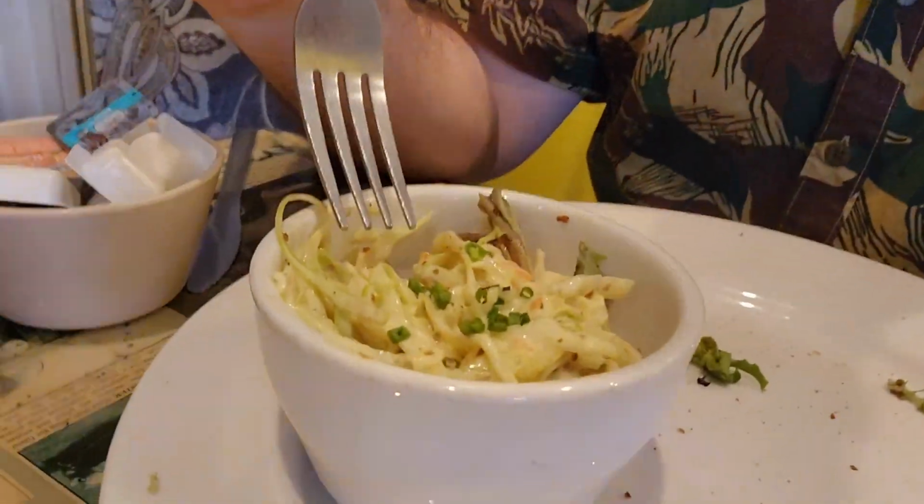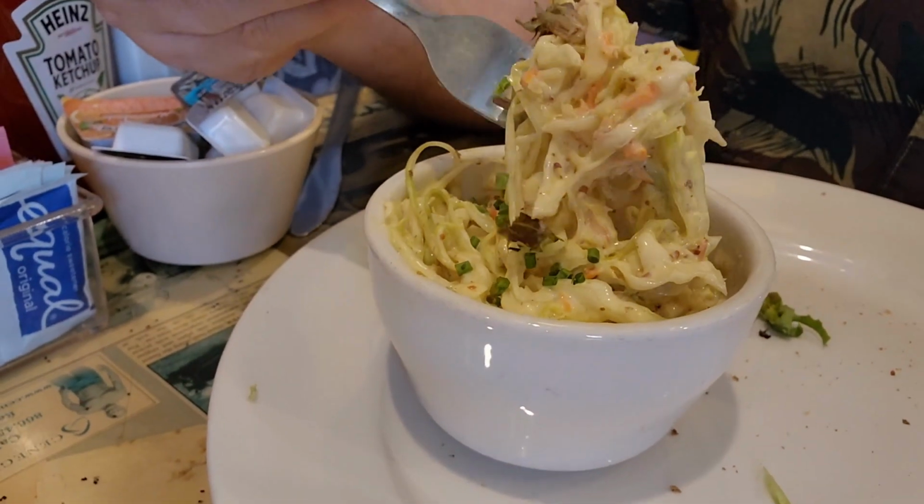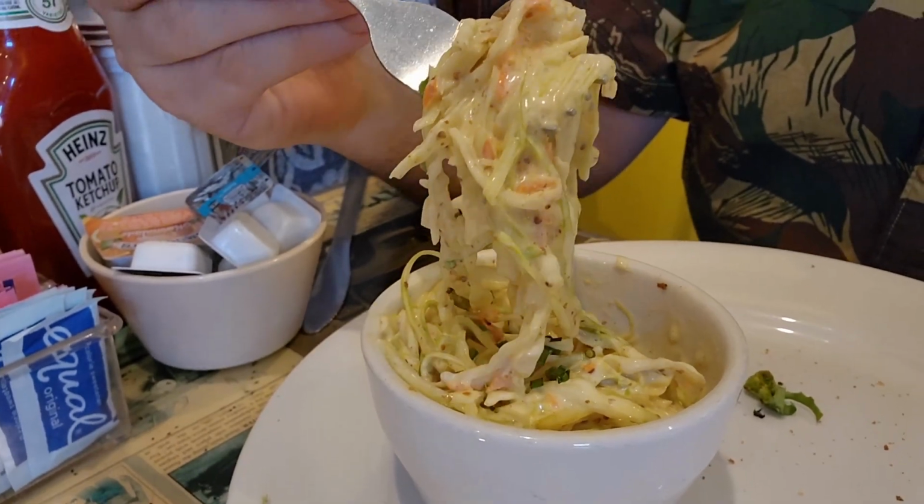So now we're gonna dive into this coleslaw. Ooh, all right. So can't remember the last time I had the coleslaw here. I'm trying to remember if I'm even a fan of it, but it's long and stringy cabbage, and it's got some good crunch to it. I would say it's got a good, nice flavor.